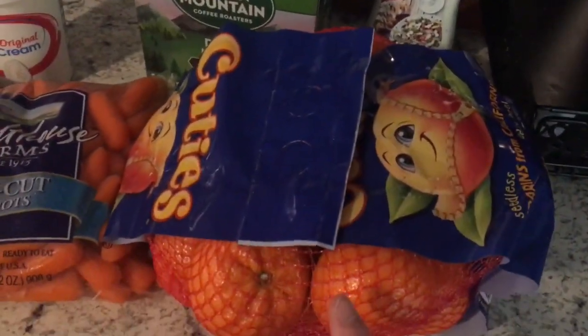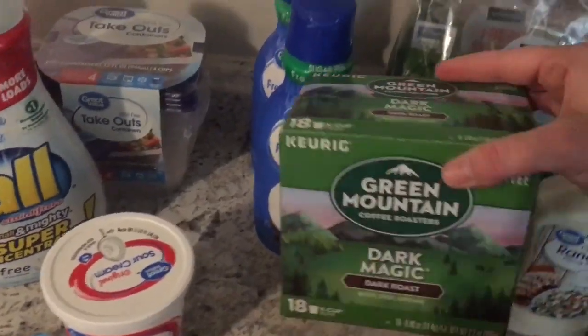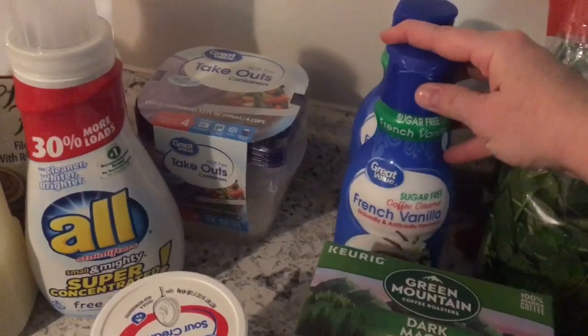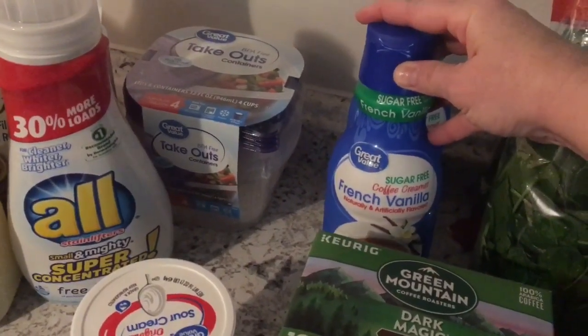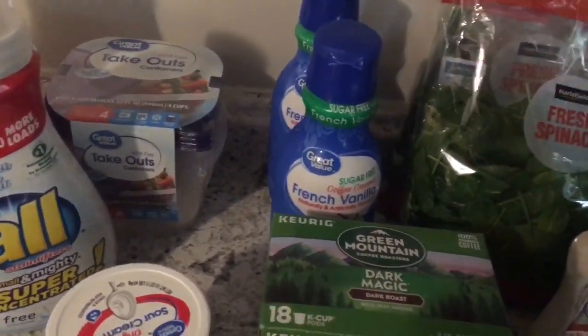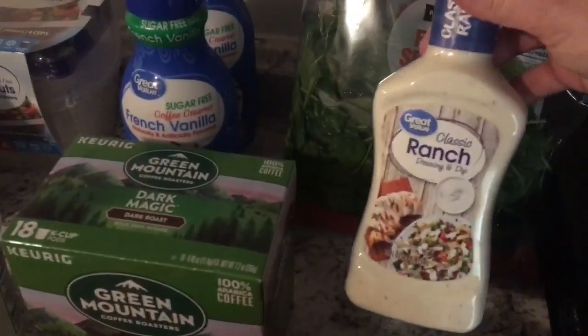Also, I've got a bag of Cuties, and I did get some Dark Magic dark roast K-Cups, and then two of these bottles of sugar-free French vanilla creamer. One will stay at home, one will go to work. And then I got some ranch dressing to take to work, and then two bags of spinach.